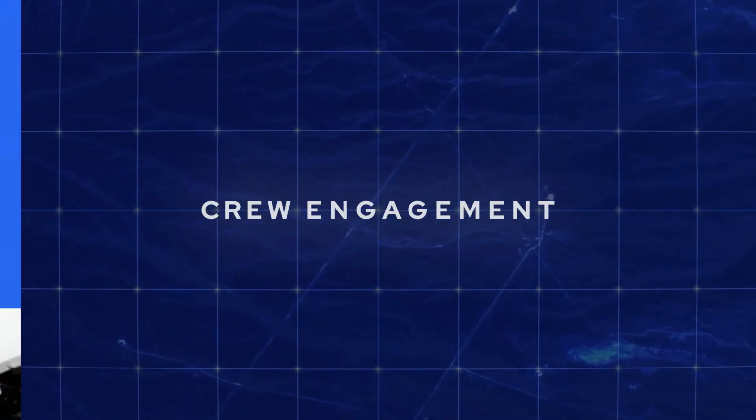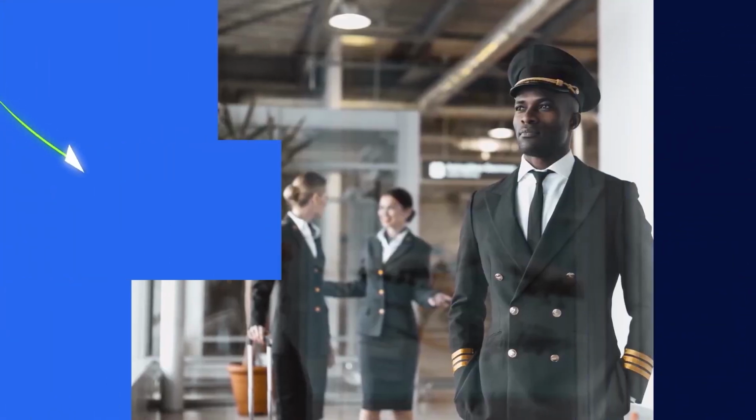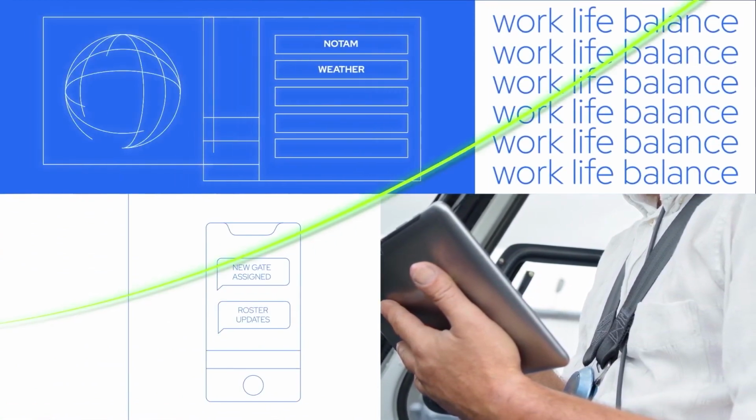Crew engagement connects me with my day-to-day work and my life beyond the airport. As a crew member, I have access to my roster and many other tools that empower me to manage my busy social life. As a pilot, a digital logbook provides me with an easy, fast, efficient, and reliable communication tool that keeps me current with all of my pilot requirements.